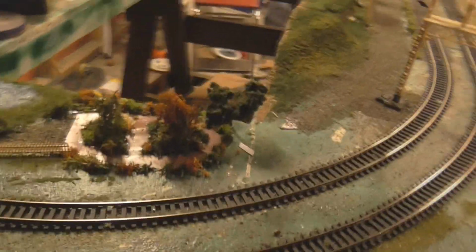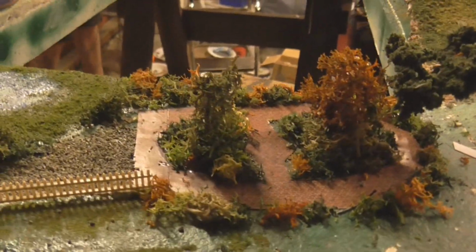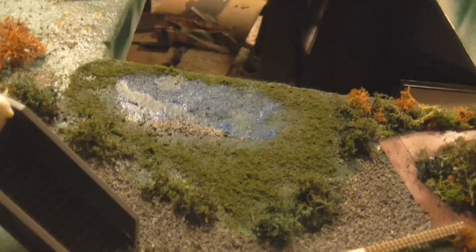Not hooked up or anything, they're just there for looks? Yeah, they're just there for looks. You can just manually do them, as most people who are watching this would know. And we've got the Botanical Garden, which is still awaiting completion, but it is getting there, thanks to Matthew. A lake that needs probably redoing.